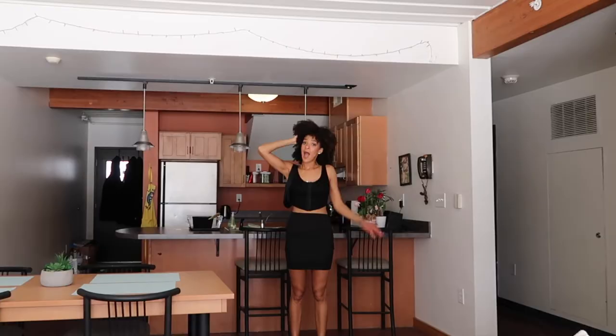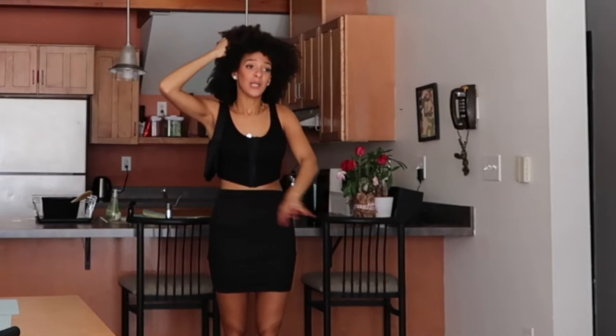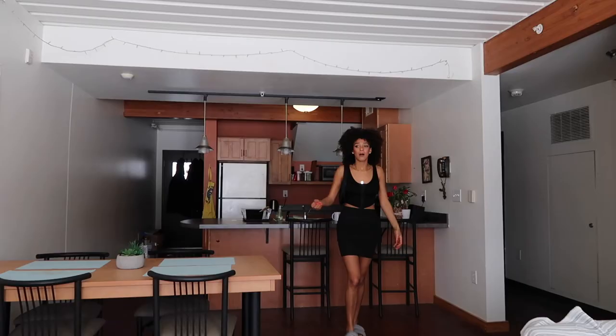I would love leather pants for this look. I don't have leather pants. I don't own them, and I haven't been able to find the perfect pair of leather pants. So until then, I'll be wearing this black basic skirt. So we have black on black on black, so I guess I'm monochrome.